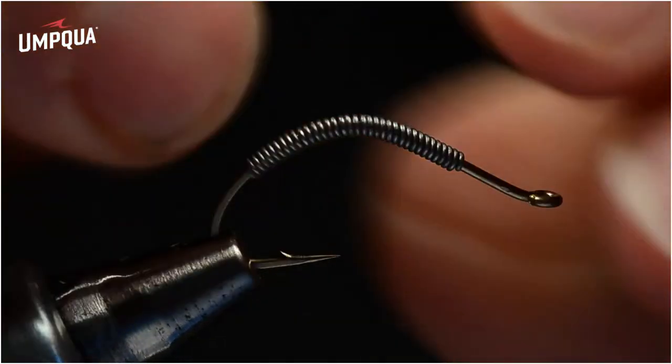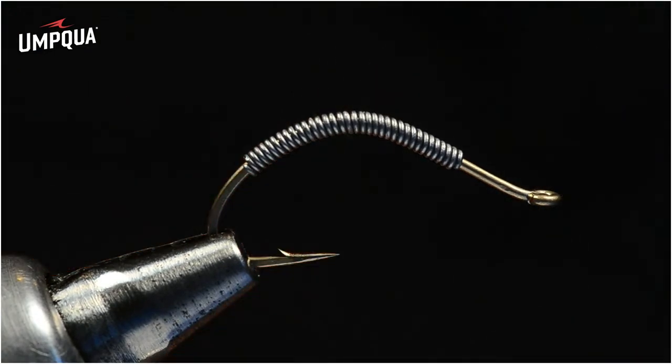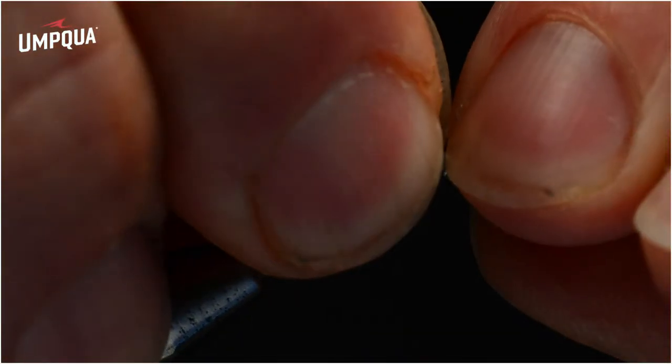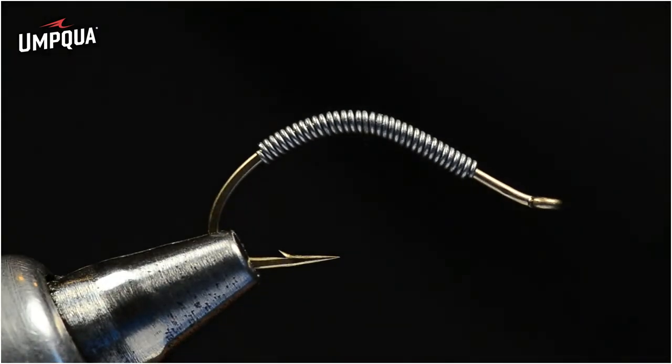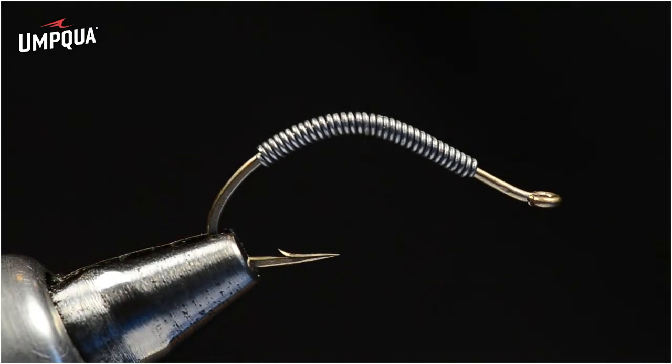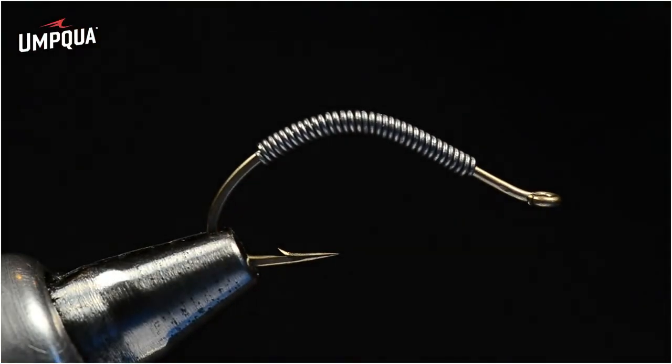Now, I've got a few friends that use heavier size lead wire and just make a few wraps in the center so you kind of have a lump there. I like a little bit more gracefully tapered worm. Those same friends, Luke Beaver, also don't mind if the lead wire shows through the thread wraps, which I totally do mind. So we're going to try to avoid that. You can see I've pushed those lead wraps together as much as I can.